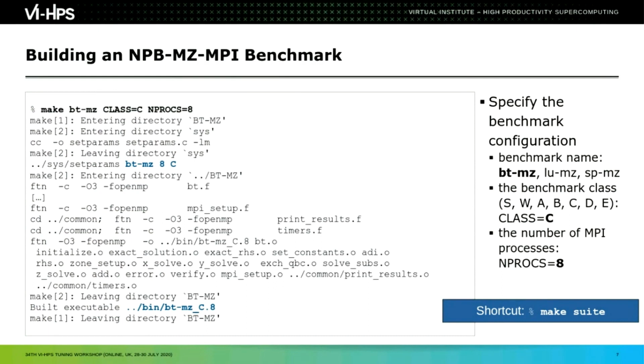So we're building everything with the GNU compilers in the Fortran environment with OpenMP support, and it's going to put the resulting executable into this directory here. It's a separate subdirectory, bin, where that executable is going to be stored. If you were to use different build configurations, you could build with different numbers of processes or different classes, which would be separate executables that get built and put into that subdirectory.